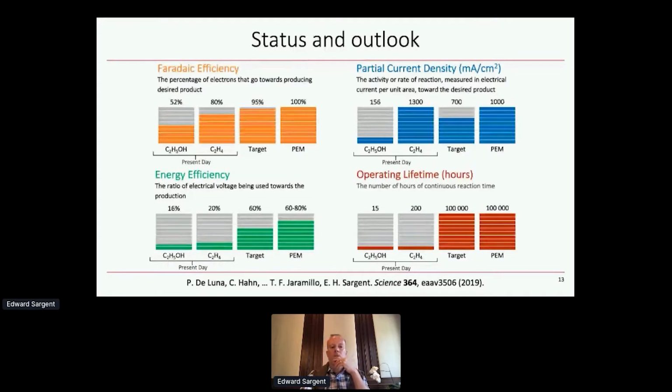The energy efficiency has progressed to about 20%, but needs to get to about 60%. So there's actually quite a gap still, and quite a big opportunity for students and postdocs and professors working in the field to try to triple the energy efficiency with which ethylene, one of our more efficiently produced multi-carbon chemicals, can be generated.